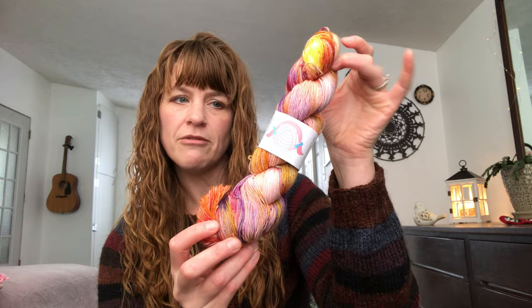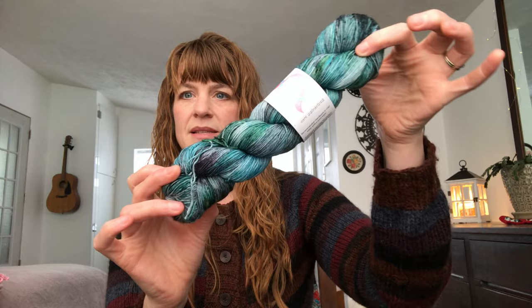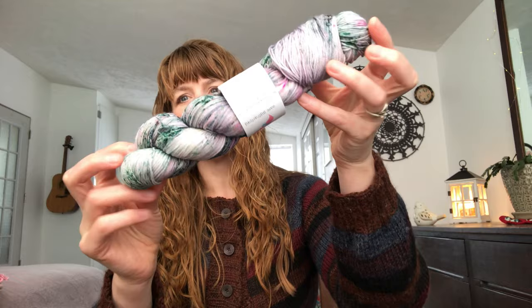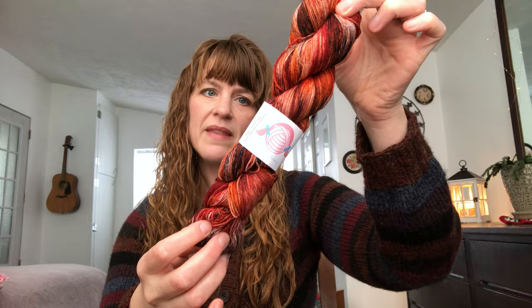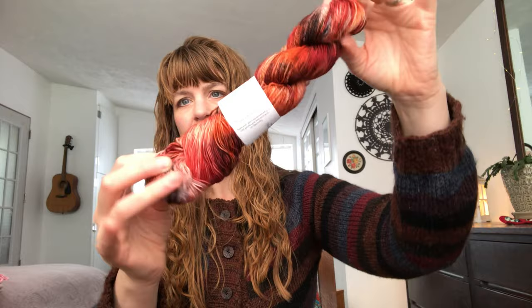And then lastly, I have four skeins of yarn from A Girl and Her Wool. This first one is called Bouquet, 75-25 fingering weight. This one is called Mystic, same base. This one is called Speckled Orchid. That's beautiful. And that again is the same 75-25 base. And then this last one is a little bit smaller. It is the same base, but I believe it's only an 80 gram skein. And this one is called October 2022 Mystery. So gorgeous. So that is everything that she sent my way.